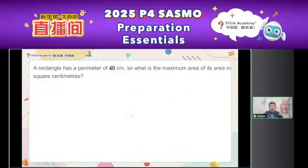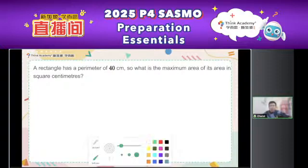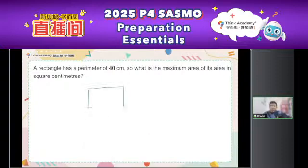First one, a rectangle has a perimeter of 40 centimeters. So what is the maximum area in square centimeters? I know the perimeter and I want to know the maximum area. A rectangle has four sides, and this one is A, this one is B. So A plus B, the sum of A and B, equals 40.